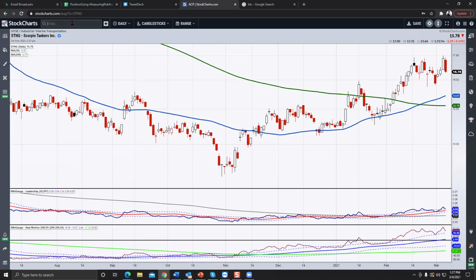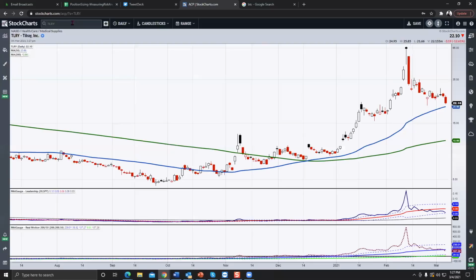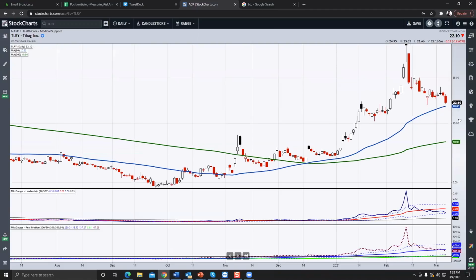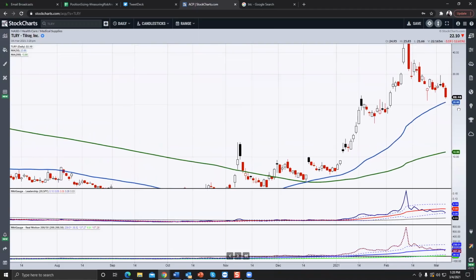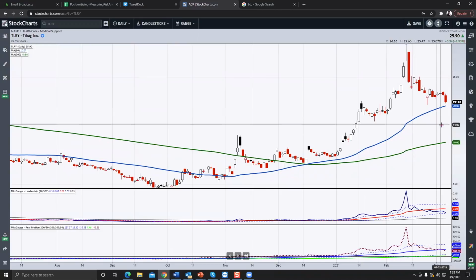Next one is Tilray. Okay, so Tilray just today is breaking the 50-day, well, yesterday really. So it's starting to show some negative momentum as it's still holding the 50-day moving average. So if you're in this position, you kind of have to be out if it breaks down under the 50, because as we know, it can get much nastier if that happens, in which case then we'd be looking maybe at 15 or maybe even lower.